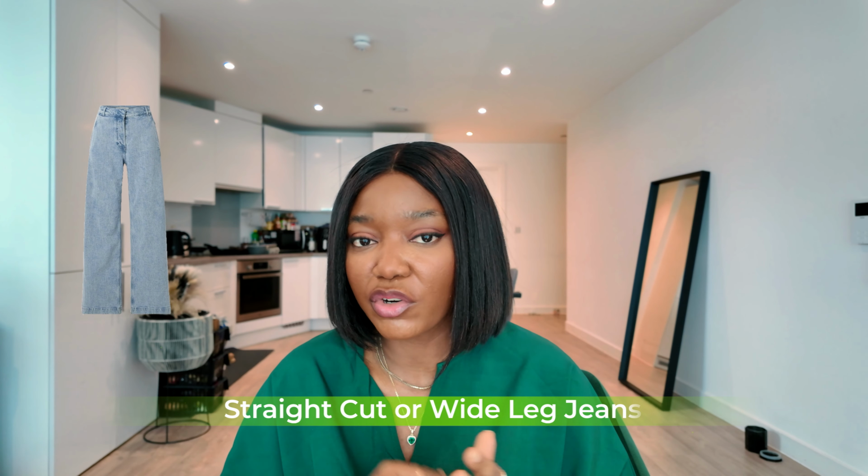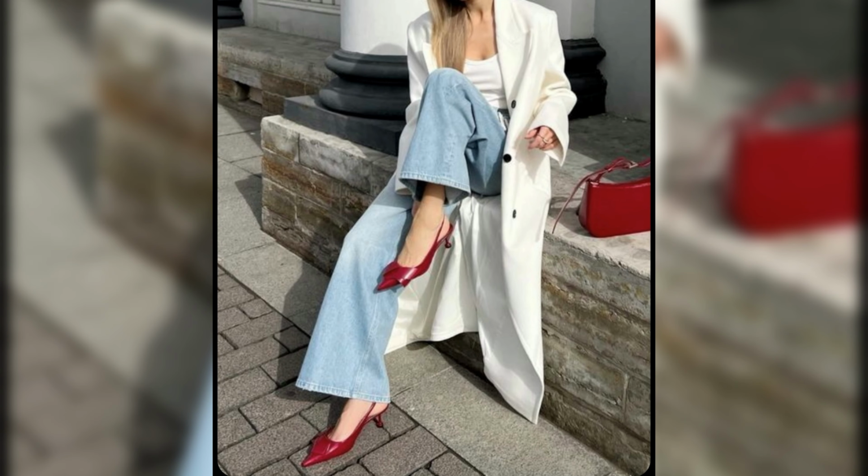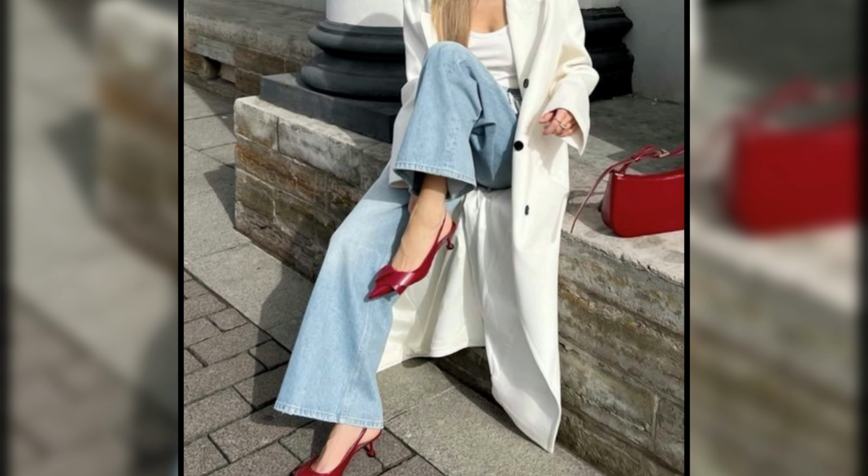The last one for me for Kitten Heel would be jeans, and not just any kind of jeans, not skinny jeans, but the straight cut jeans or the wide leg jeans. This goes well with Kitten Heel because, again, like the pant trousers, it just gives that I-don't-have-energy-for-this, easy, casual, but very put together, very subtle, chic look that we're looking for.